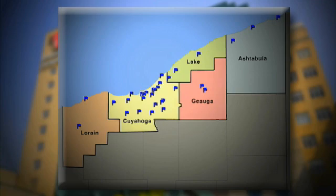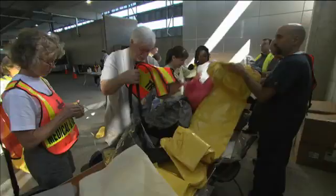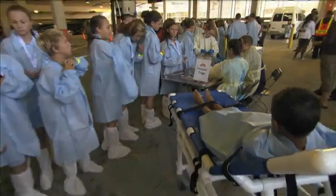Hospitals in a 5-county region were given the opportunity to determine their level of participation. At University Hospitals, more than 100 staff members and several departments participated in the exercise, along with 46 volunteers who acted as patients.